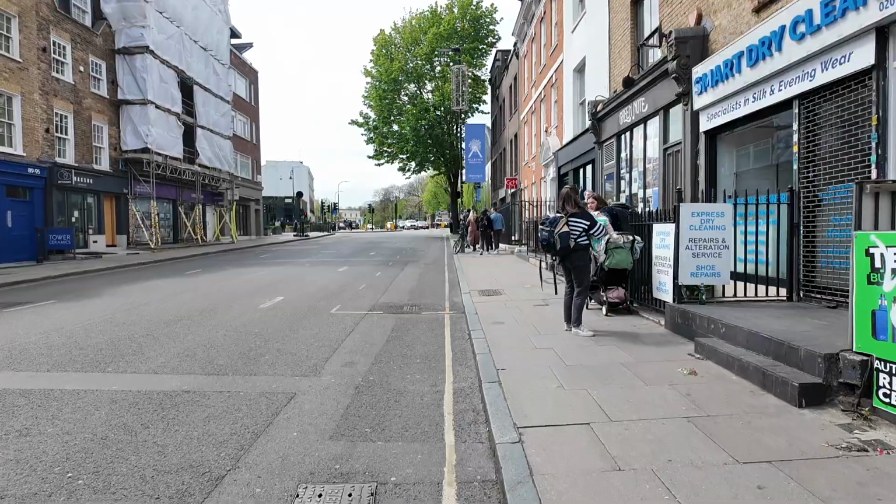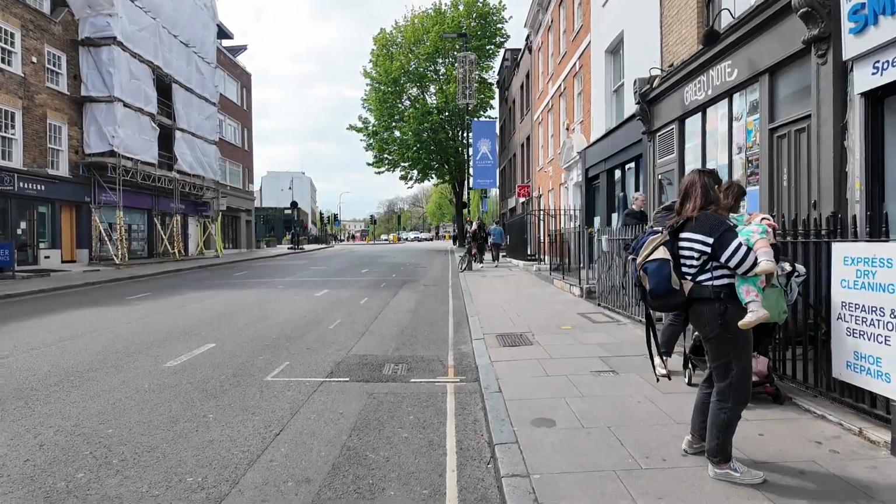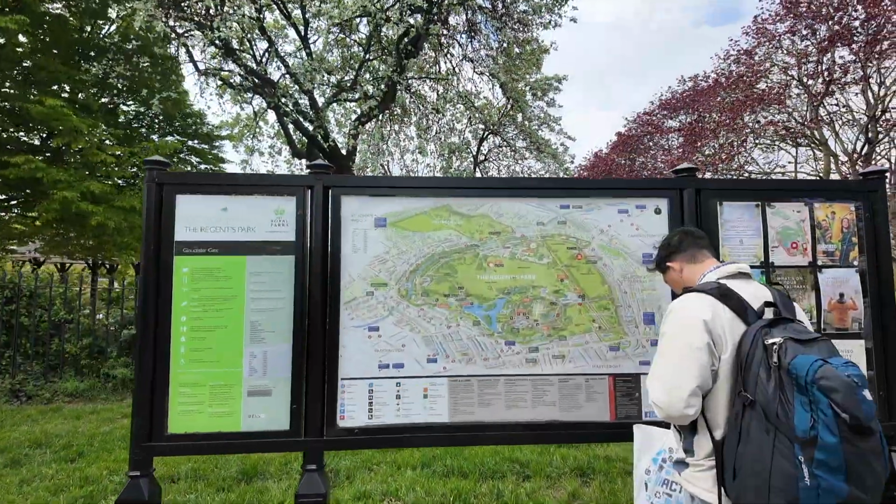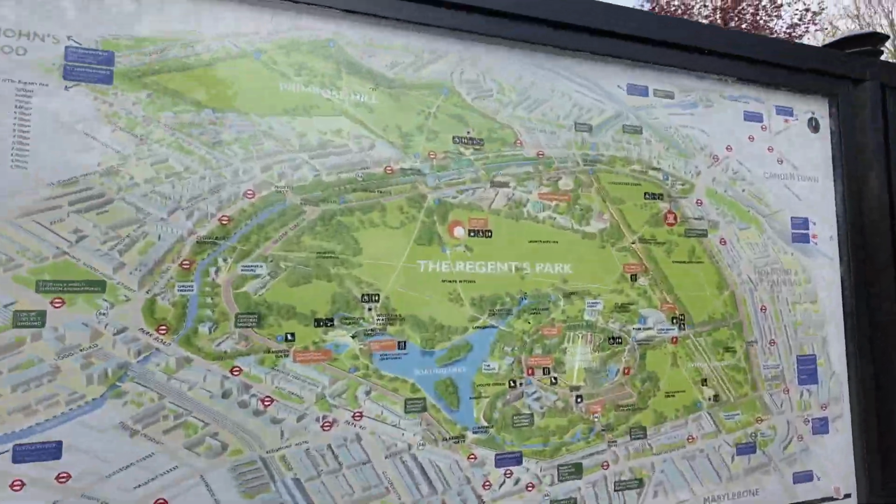Right. Where's Regent's Park? Must be getting close to now. I think we've arrived. It's a big park.